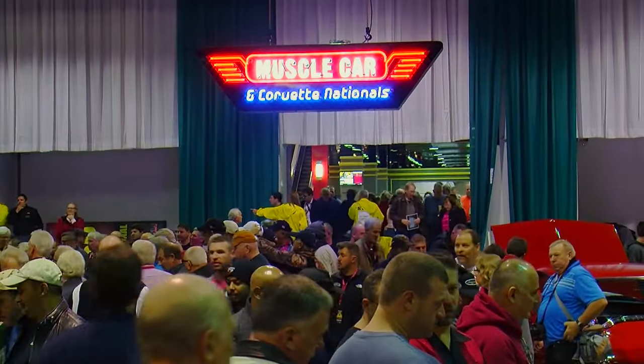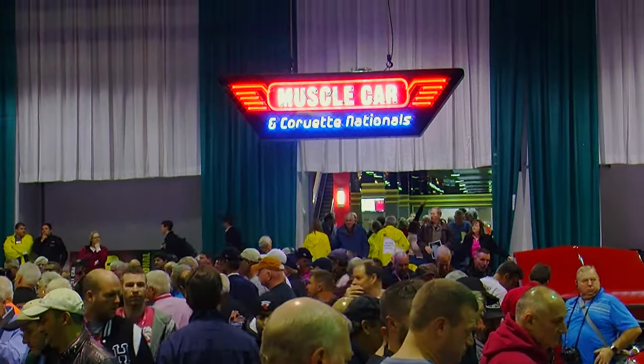Here at the Muscle Car and Corvette Nationals, the theme is largely American muscle cars. But every once in a while, we find something unique that came from somewhere else, and not just the owner. Ulf, tell me, where are you from and what'd you bring? I'm from Sweden, and I brought here a 1965 Dodge Dart Charger. Now, the interesting thing is, he did say a Dart Charger. Around here, you either have a Dart or you've got a Charger. Yep. Tell me how this car is unique.